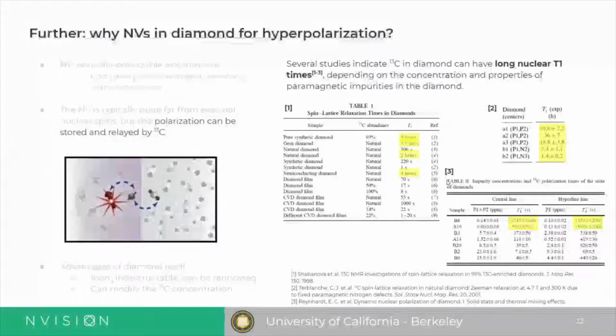But this is also at 4.7 Tesla, if we're going to be fair. What is encouraging is that this table here is from a paper where they used P1 centers in diamond, or substitutional nitrogen in diamond, which has electron spins, to hyperpolarize carbon in diamond. And the buildup time is typically about your carbon T1 time.